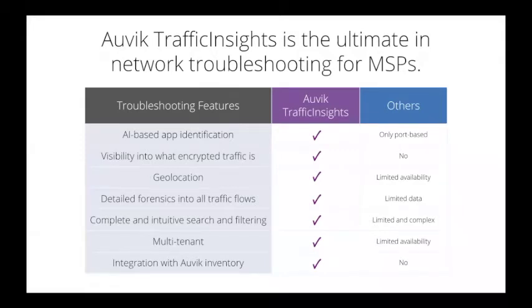Ultimately, we're not diving into the raw flow data every day, but one thing that we enable you to do is, if we have a specific investigation or specific need, use Auvik TrafficInsights to dive into detailed forensics on every single traffic flow, either coming from a device or going to an entire network. That allows us to pinpoint exactly what happened with that device and with other devices on that network, maybe during an infection.